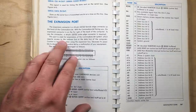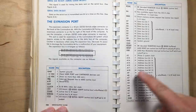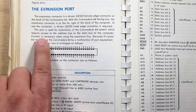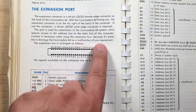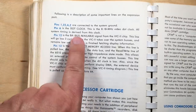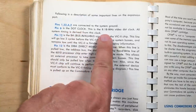There's a real wealth of information about the hardware here. For example, this excellent description of the expansion port. Like how they have to warn you, caution is necessary when using the expansion bus because it's possible to damage the Commodore 64 by malfunction of your equipment. Oh, and we're already on this page, but for example, it explains the dot clock.